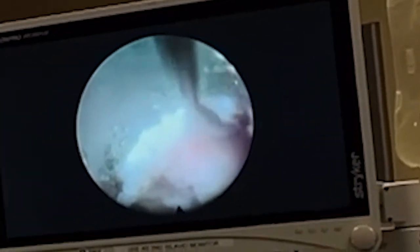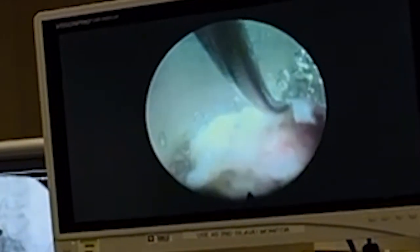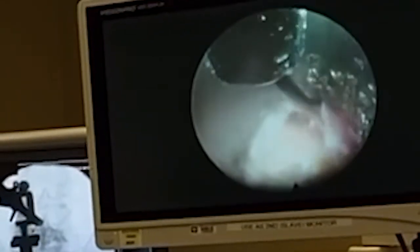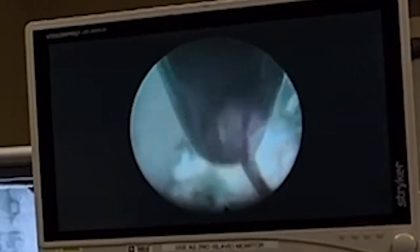Can I have an x-ray right here? Yep. That feels good. Oh, we gotta be careful. Blood vessels. Yep, okay, that's exactly where the disc herniation used to be.